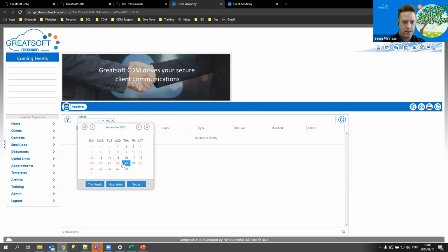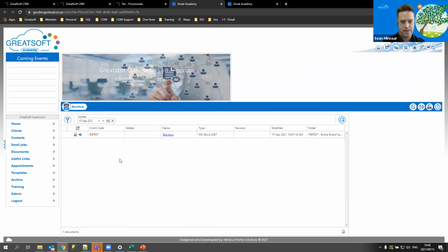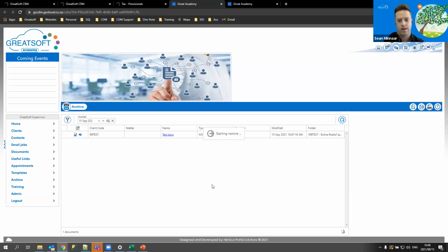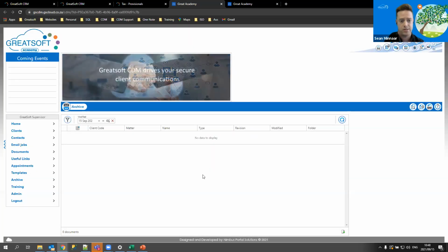And I can put in a date, so today's date. Then I can get all the documents that were archived today, and I can say let's restore all because they should not have been archived in the first place. The system will now take all the documents that are in your current view and restore them back to their previous places. Obviously, you can do the same with the delete all and delete in bulk.